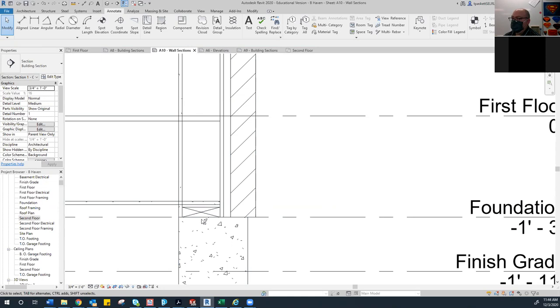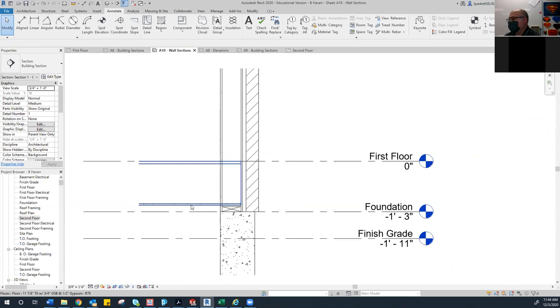Also, this floor, I'm showing gypsum board there. It doesn't need to be there, but if it's unfinished, I like to show it because I want it to be as finished as I can squeeze out with the bank loan.